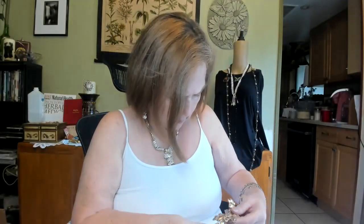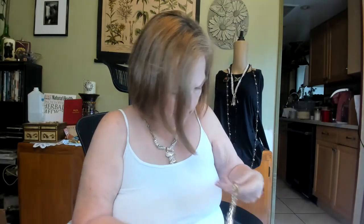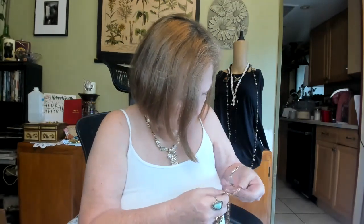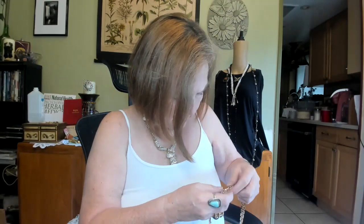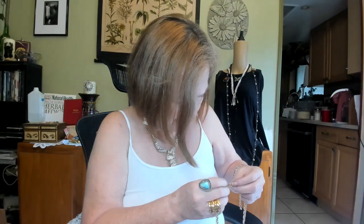Hey, I wonder if it's marked back here maybe or something. Could be. I do love this chain. I'm checking because it could be marked somewhere. I'm just not paying attention.